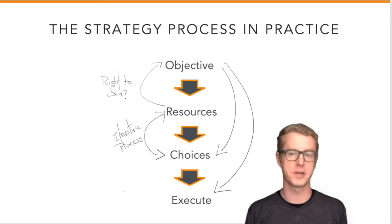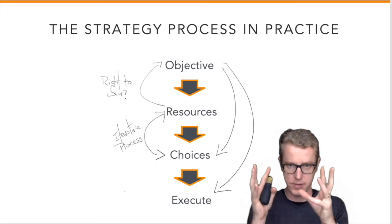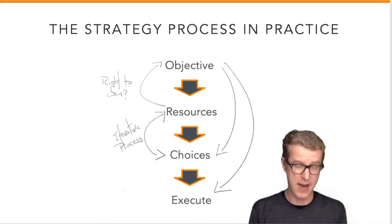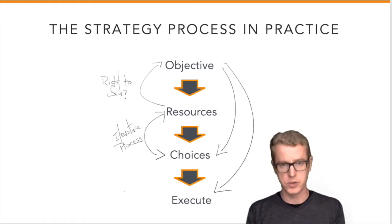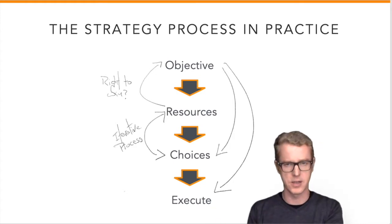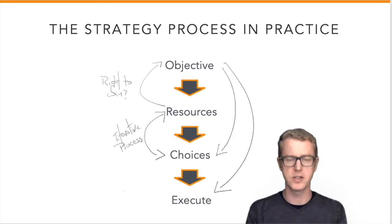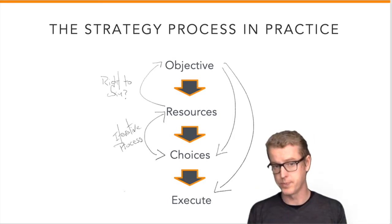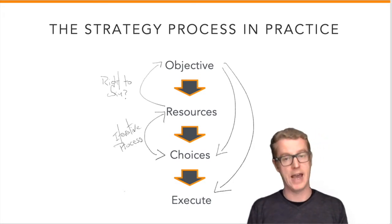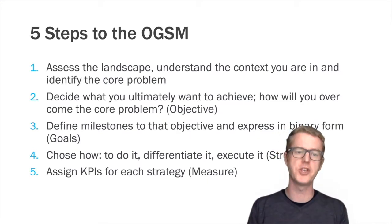So the strategy process and practice, we touched on this last week. Strategy is fundamentally about achieving objectives. You consider the resources and opportunities that you have, and make choices about those. The trade-off between resources and choices is an iterative process. You will keep moving back and forth until you're comfortable with the choices and strategies that you will choose to pursue. Execution is a key part of strategy because none of it can come to life unless it's executed and executed well. There are 5 steps to the OGSM, and we will cover each of these in turn.